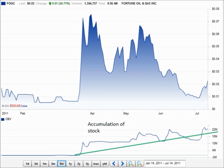And over the last 6 months, there's a clear trend here. Despite what the price is, investors are continuing to acquire the stock. They're buying the stock, so they're anticipating continued great news and business developments and strong profits from FOGC in the future. They're buying now, and it looks like they're holding on to them. So again, this is a very bullish on-balance volume chart.